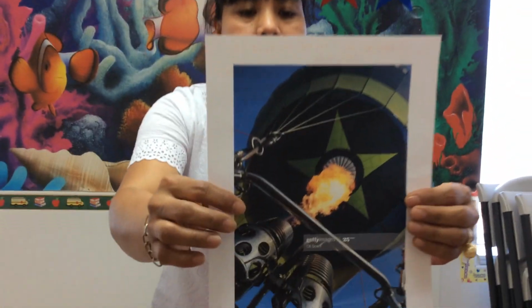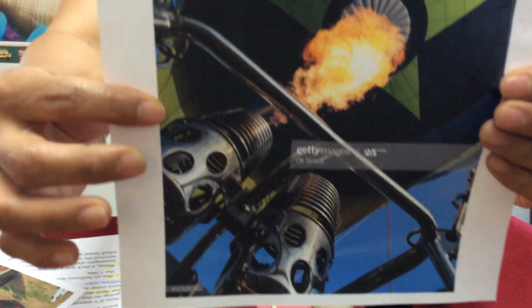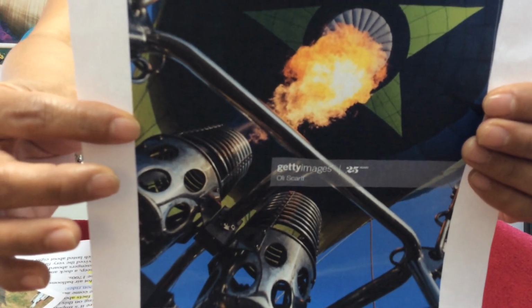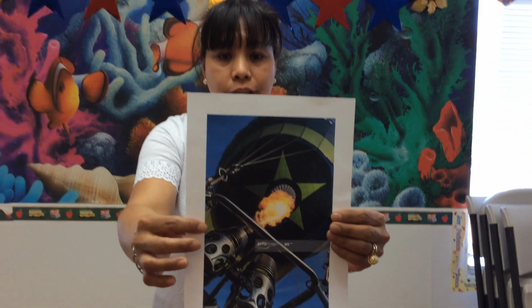The next part will be the burners. Okay, so this is how a burner looks. These two burners can be hot and could be noisy. But burners are actually harmless and won't cause a fire, which could make you uncomfortable during the flight.